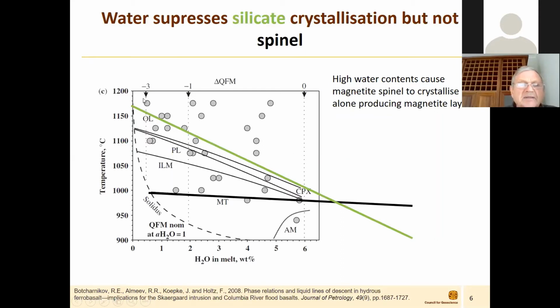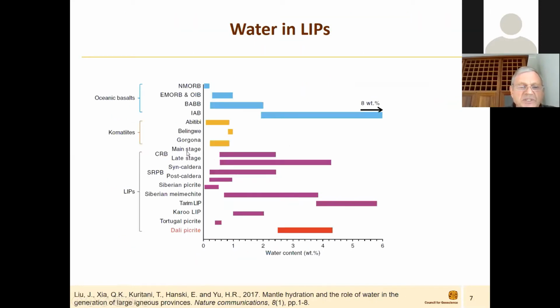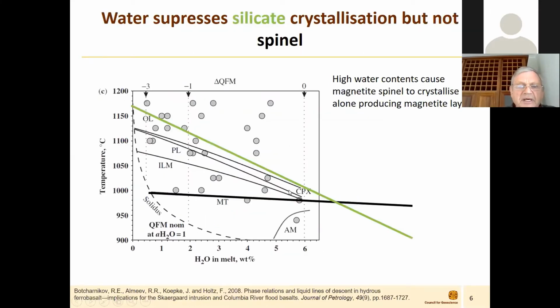The silicate crystallization temperature drops dramatically as the water content goes up, whereas that of spinel is relatively unchanged. So at very high water contents for magnetite, you'll crystallize magnetite alone. The problem here is that you need a very high water content, but I think we can see that this is actually possible, that you can have these very high water contents building up in the Bushveld magmas.